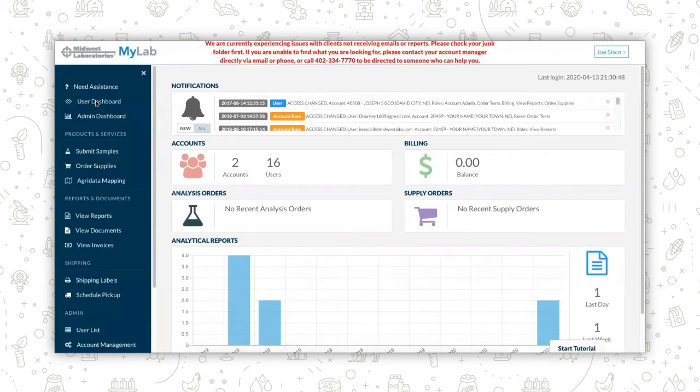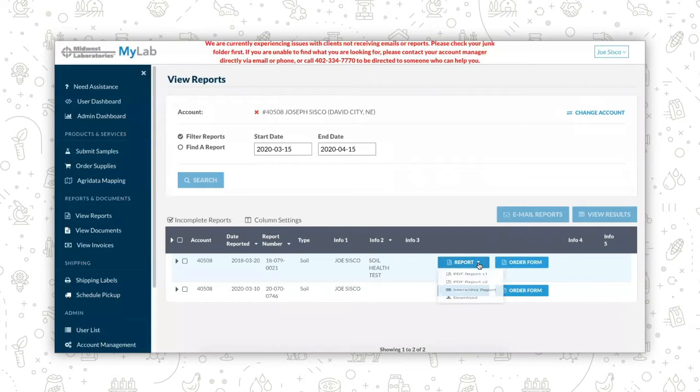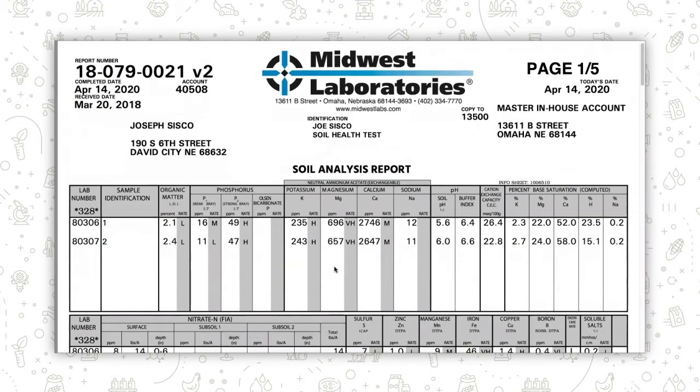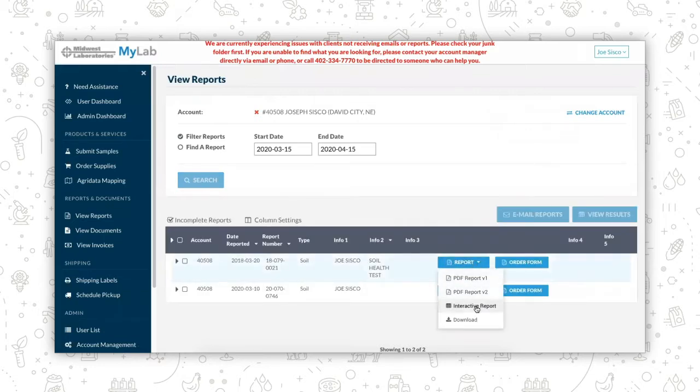So I'm at MyLab now, and this is my account for the laboratory, and I'm at my user dashboard, and I'm going to view my report. There's a version 1 and a version 2, because we did a little updating on this report. It was originally run through the lab in 2018, and I did some updating because of some verbiage on the soil health portion. So version 2 is what we're going to look at. And there's the PDF that Jim Fashion and Jim Borrelio had just spoken about. So I'm going to go to the interactive portion here.